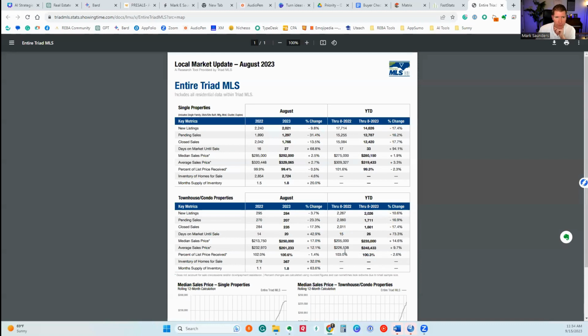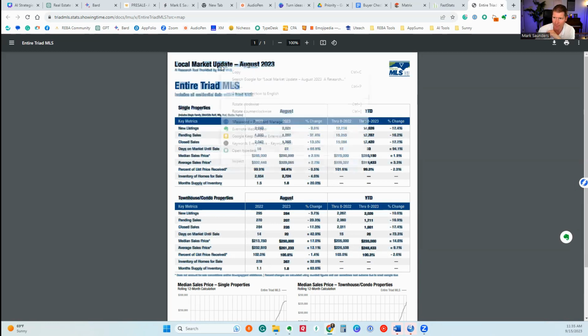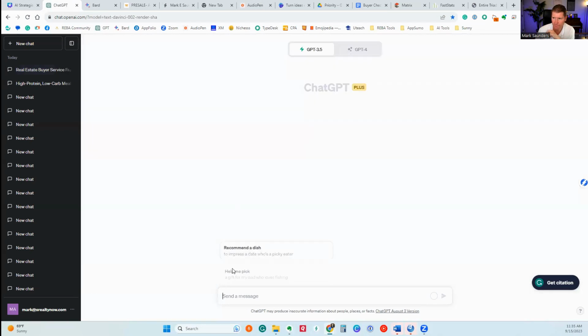Just figure out how to do it. So I want to look at the full report of our whole MLS. Okay. This should look familiar to a lot of y'all. Now, wouldn't it be nice if I could explain this in common terms to my database and look like I know exactly what I'm talking about? So here we go. Let's just get the data off of it. I'm just going to highlight it all the way to the top, right-click and hit copy. Highlight the data and copy. Now, I'm going to go back to my robot. Let's start a new chat.